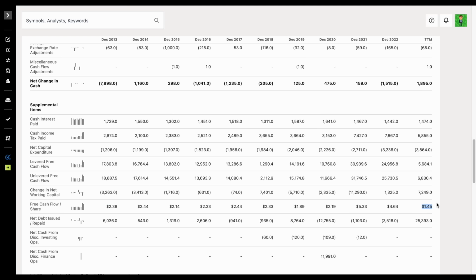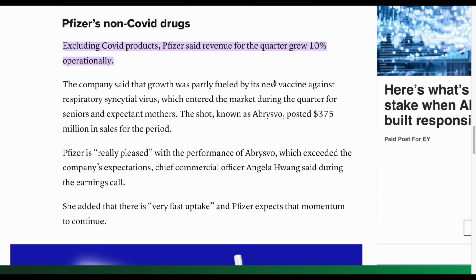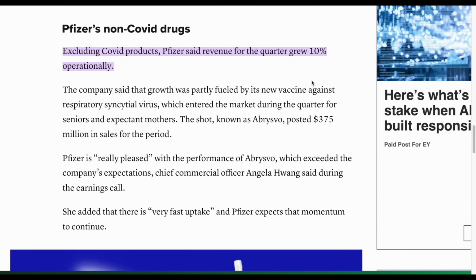So the question is, will they generate enough free cash flow moving forward to be able to continue paying out that dividend and hopefully get enough free cash flow to grow that dividend over time? So let's go ahead and jump into some more reports on Pfizer. Now, the first thing we need to look at is what has their growth looked like outside of the COVID product.